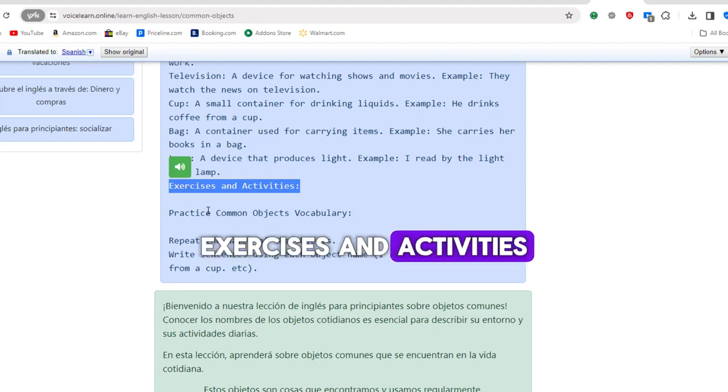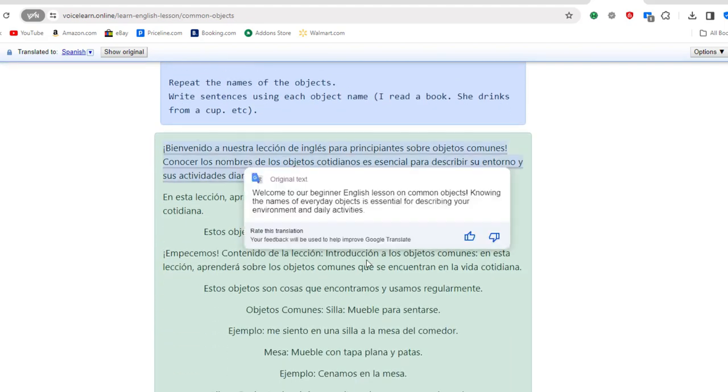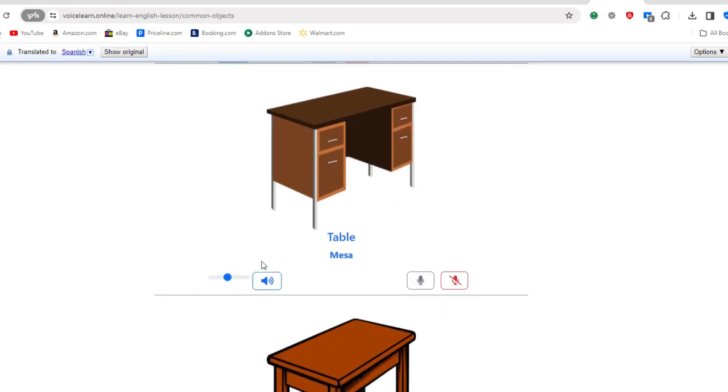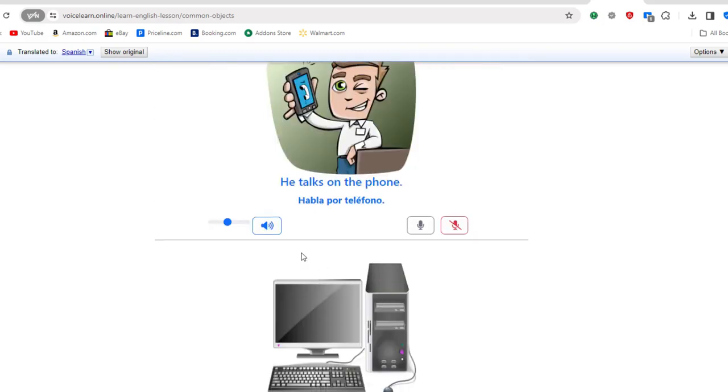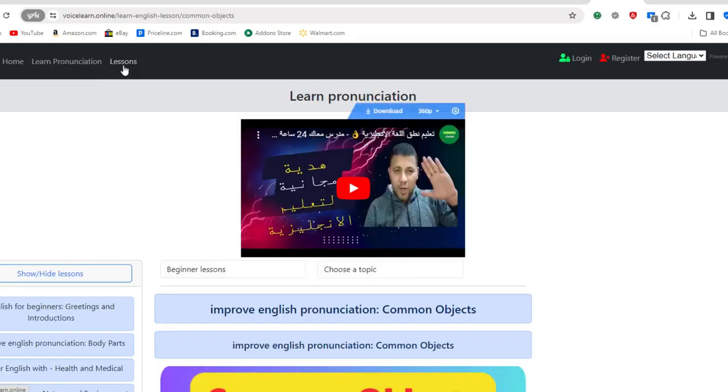Exercises and activities. He reads a book. He talks on the phone.